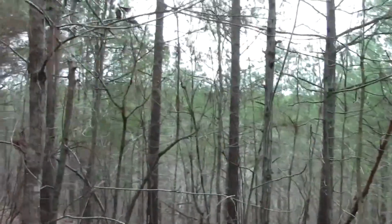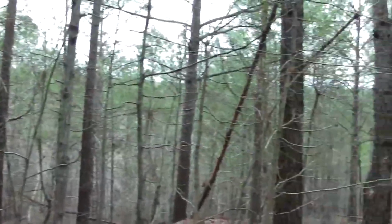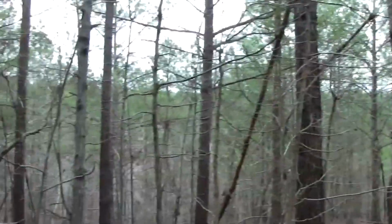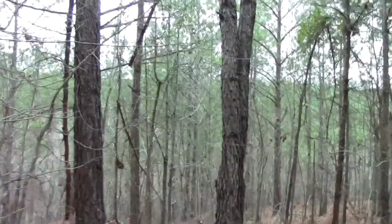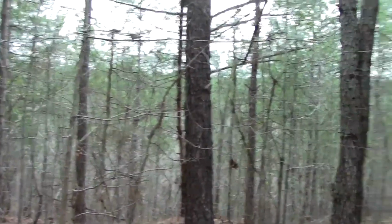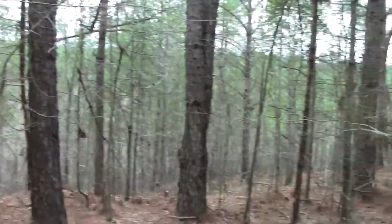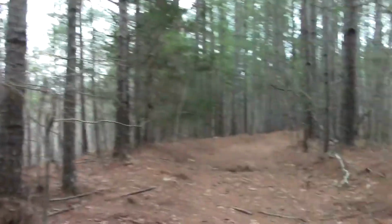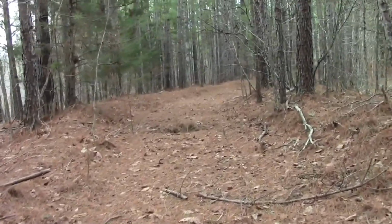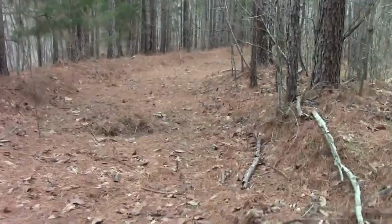But I don't see any fingers coming off of this long ridge. If I see a good finger coming off of it, I expect to see some deer bedding on it. But it looks like it's just gonna drop off straight into that hollow, and I expect the only thing I'll find is probably another trail paralleling this long ridge. So looks like a scrape up here in the road. I'll take a peek at it, see what it looks like.